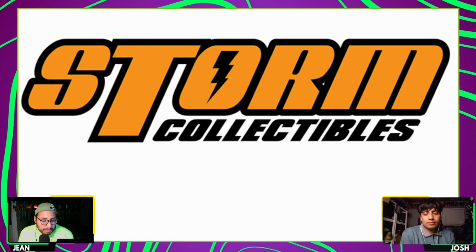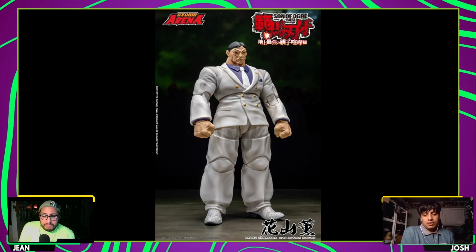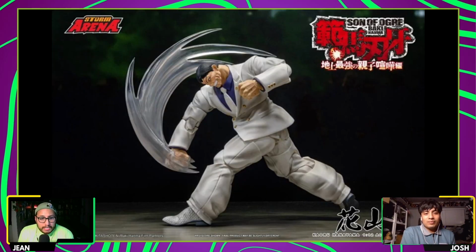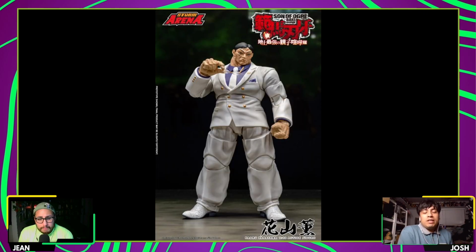Let's jump over to Storm Collectibles. Storm's giving us a Storm Arena Baki villain here. This is Kaoru Hanayama. And man, he's looking big. Look at those pants on him, dude. He's got his big boy pants on, and you get a little bit of effect piece there. And yeah, looking mean. Yeah, amazing job by Storm Arena.